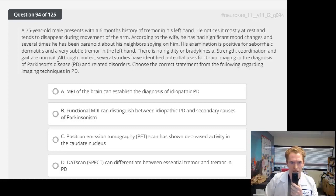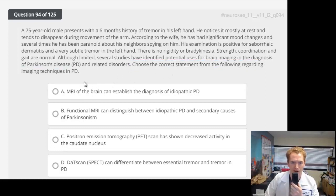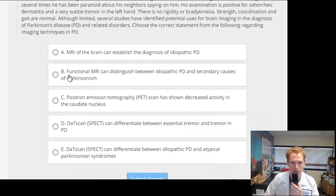Strength, coordination, and gait are normal. Although limited, several studies have identified potential uses for brain imaging in the diagnosis of Parkinson's disease and related disorders. Choose the correct statement from the following regarding imaging techniques. Okay. An MRI of the brain can establish the diagnosis of idiopathic Parkinson's disease. No, that's wrong. It's usually normal.